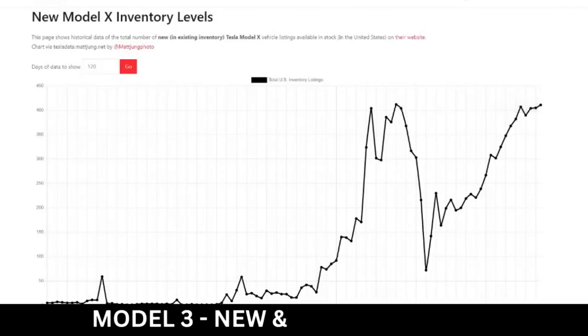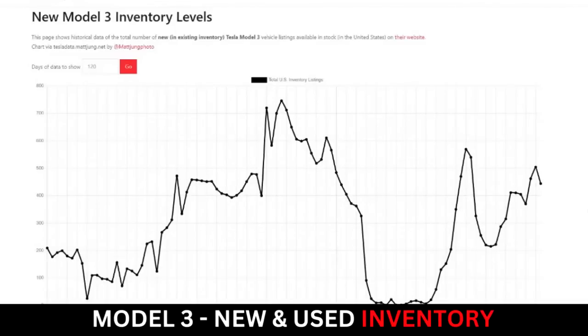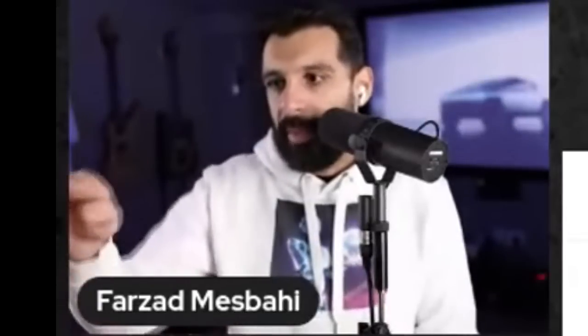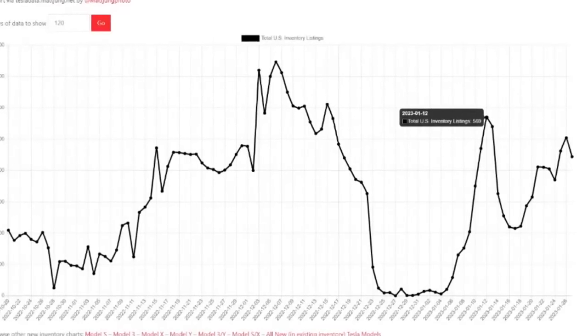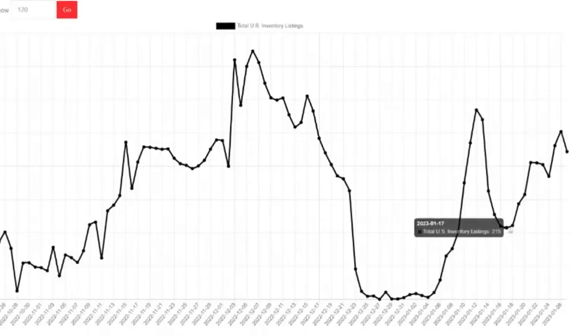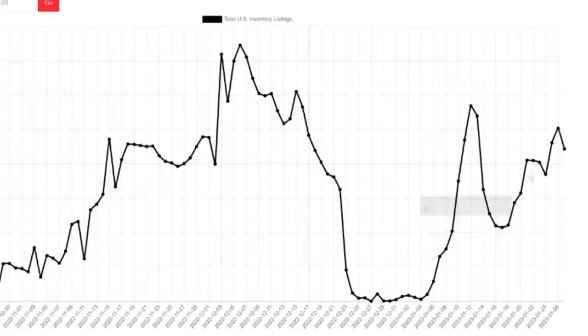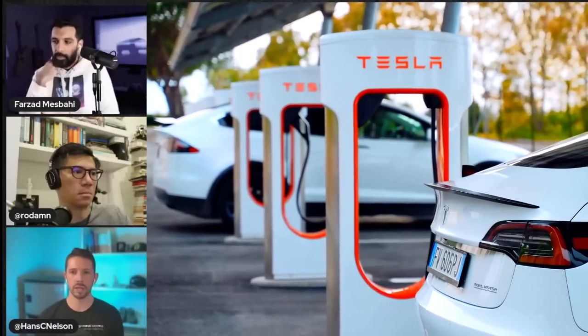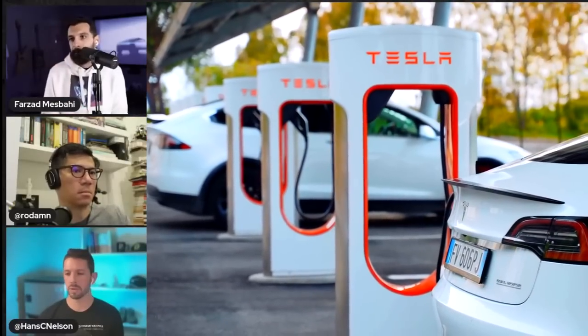If you go back to Model 3, I'm curious how this is going to balance out in the next few weeks, if they have it where they want it. The key thing to remember here is that they still want some sort of inventory in house. They don't want to be at the bottom because that means customer wait times. That means people are not going to be able to get their car right away. You want some inventory in house, and no test drives either. Exactly, you have to have inventory in your sales locations for people to do test drives.